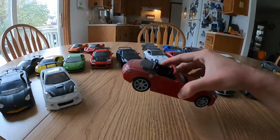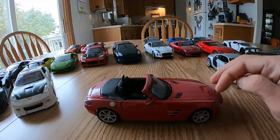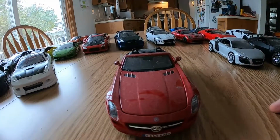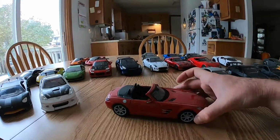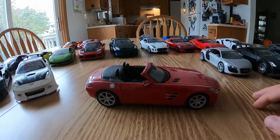Next up we have the Mercedes SLS AMG Roadster in this red color. I do like the Mercedes. You know, I'm starting to like Mercedes more and more, but I do like the SLS, especially the SLS AMG GTS and GTR and all that. Those are pretty nice.